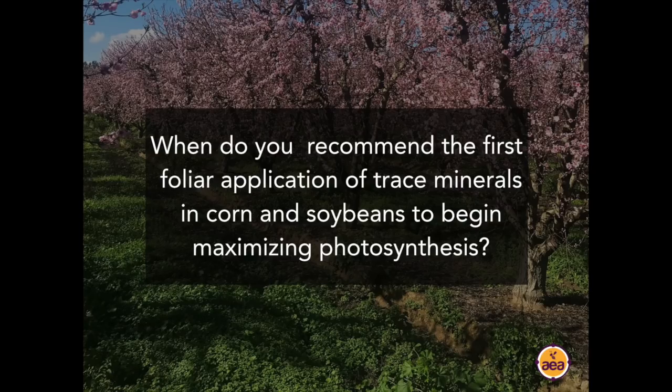Question from Tom. When do you recommend the first foliar application of trace minerals on broadacre crops to begin maximizing photosynthesis for corn and soybeans specifically? For corn, we get the biggest responses between V4 and V5. We've done it as late as V6. And for soybeans, the first trifoliate is when we get the biggest yield response. Good question, Tom. Thank you.